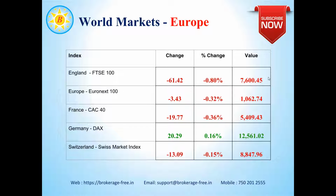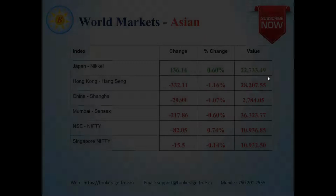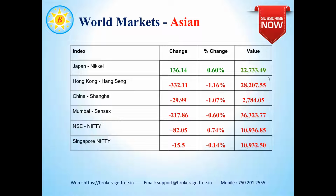The Indian markets were down by 0.8%. Europe down by 0.32%. France down by 0.36%. Germany up by 0.16%. Switzerland down by 0.15%. The Asian markets also were largely on the negative side yesterday, except for Japan, which was up by 0.6%. Hong Kong down by 1.16%. China down by 1.07%. Mumbai Sensex and NSE Nifty were down by about 0.6% and 0.74%.